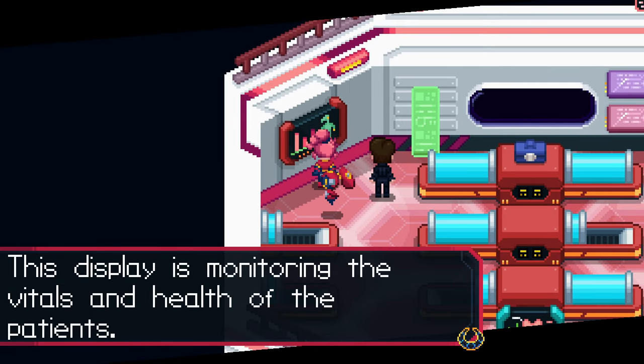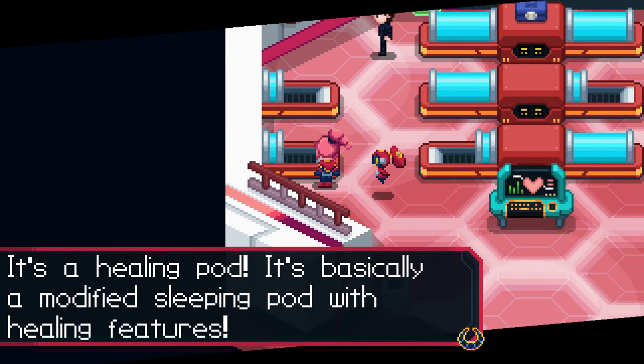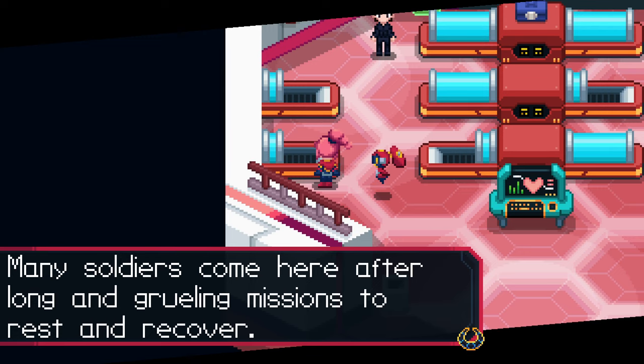Monitoring the vitals and health of the patients. Healing pod. A modified sleeping pod with healing features. Many soldiers come here after long and grueling missions to rest and recover.